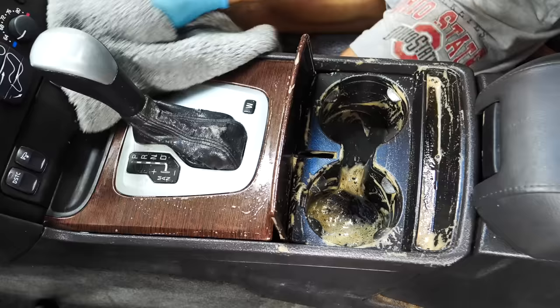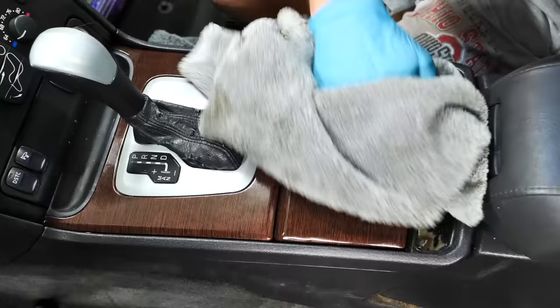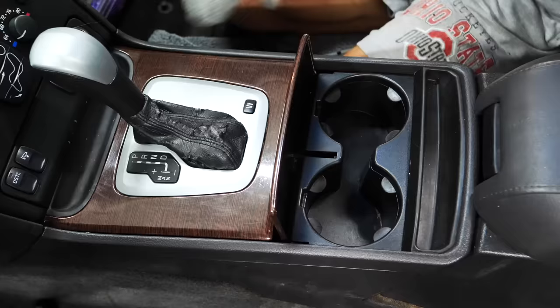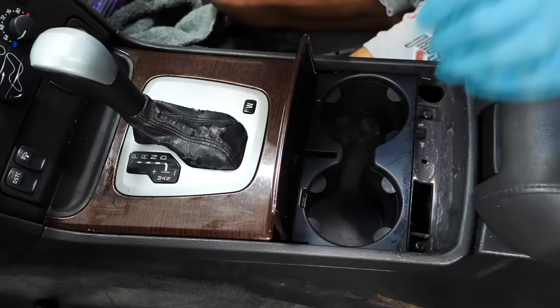Now, one tip for all of you that detail your own car: if you're using your detailing brushes and your all-purpose cleaner and you get that foam and dirt stuck in between all those cracks, crevices and seam lines, using your vacuum is a great thing to do after you've wiped it all pretty much clean, to suck out all of that fluid that gets stuck in there. Then just wipe it one more time with a microfiber towel to make sure you get all of that fluid removed and all that dirt out.